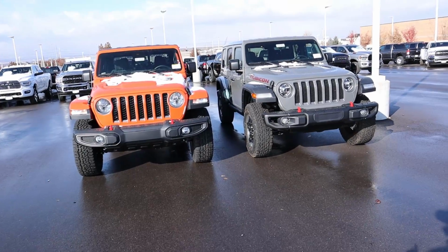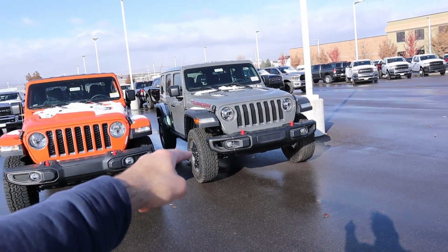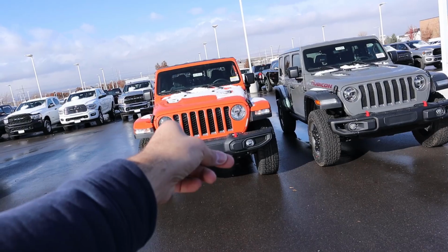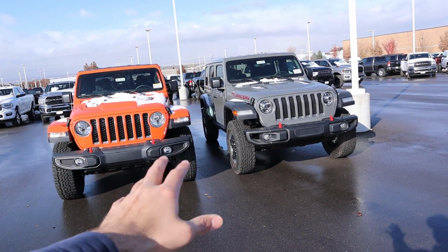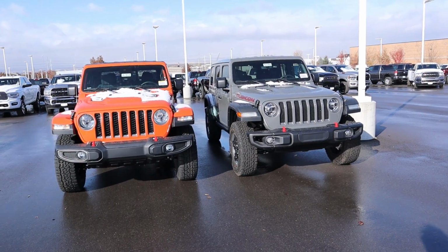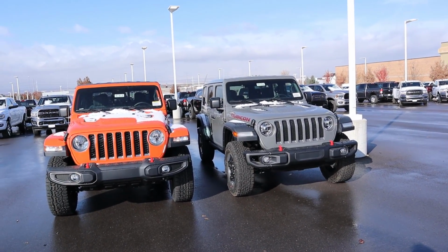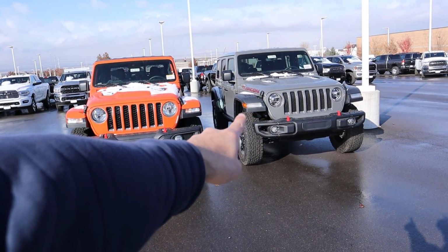If it was up to me, which one would I pick? I would pick the Wrangler because I've got more available engine options on it. Obviously, it's going to be more capable off-road with the shorter wheelbase compared to the Gladiator. Yes, I would miss having a truck bed for sure, like what my Rebel has. But that being said, the Wrangler is just a better value. It's better off-road. It's less money. Everything overall is better about it. So I'm going to say the Wrangler wins in today's video.